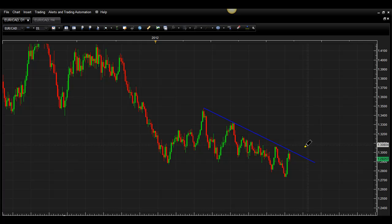Once again, the Australian news and some of the Canadian news coming out tomorrow will most likely have a great effect on how these markets move. But with that said, you can also make a lot of money during those moves.